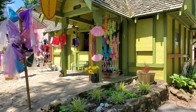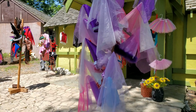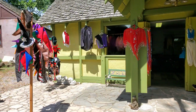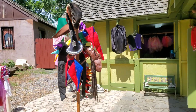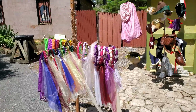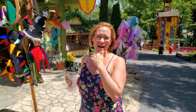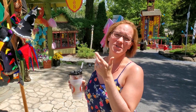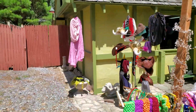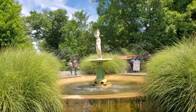We have a cute little shop here at the front of the park, again, where you can get your little lords and your little princesses, all sorts of fun stuff for them to wear. I think Gammy got the kids something from here before. Yeah. Bless you. Thank you. Reese got like a jester hat. Mackenzie got probably, I don't even know. I know Reese got a jester hat. Maybe she got wings or something. This is a pretty cool fountain, right when you walk in.